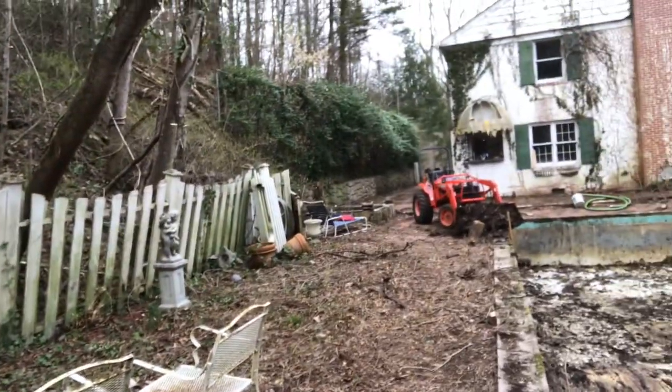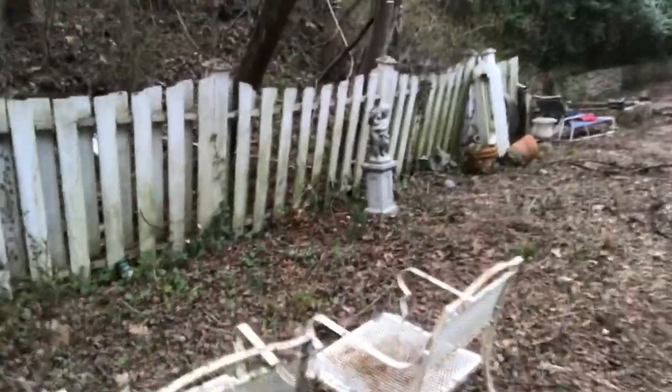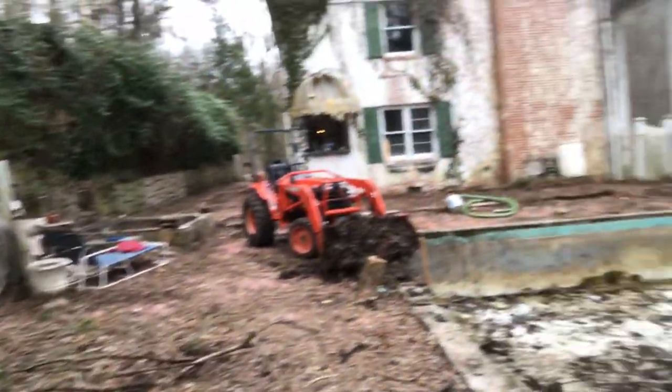One more section of brick left to clean up here. This is probably the worst section. It's got more vines and stumps and everything in it than any other part of the property, but this is the last section to get cleaned up here. And of course this is all brick all the way over to here, so we got to pull all these brick, get them loaded up and hauled out of here.